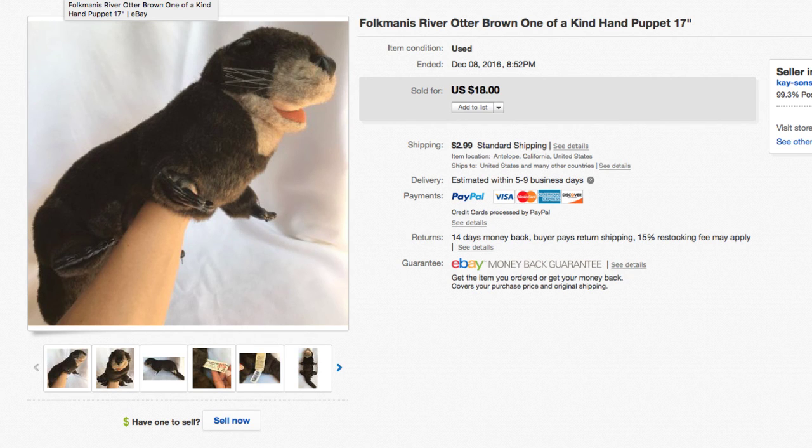Here's a hand puppet, Folkmanis. This is a good brand to pick up. It's a river otter. Got him for $2.99, and he sold for $18, buy it now.